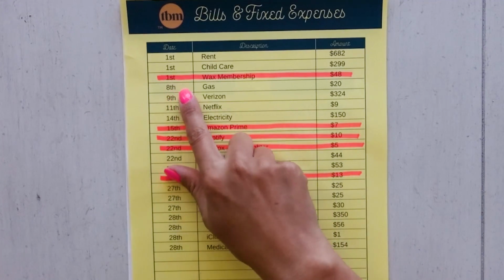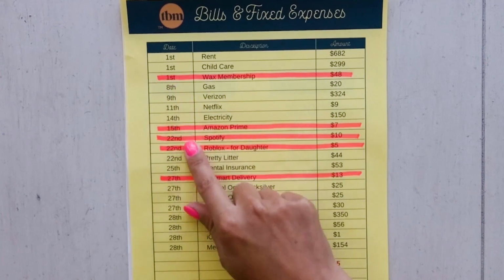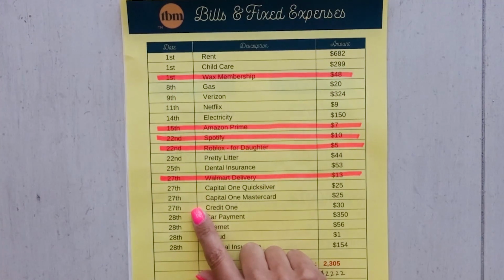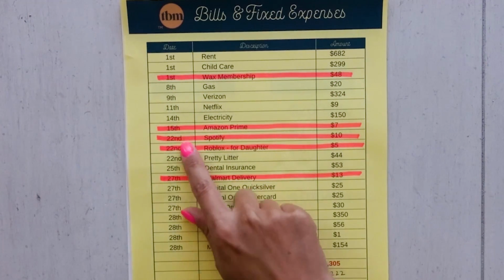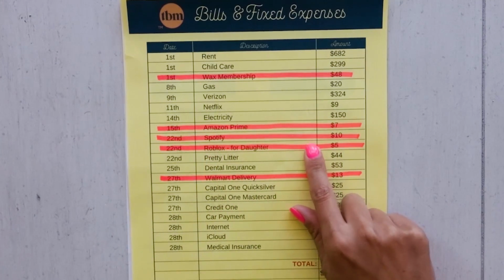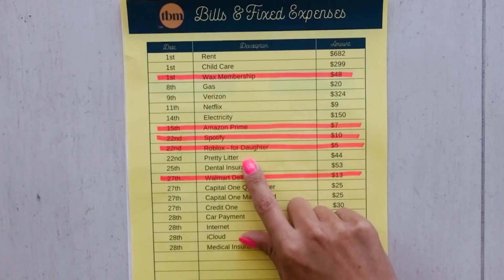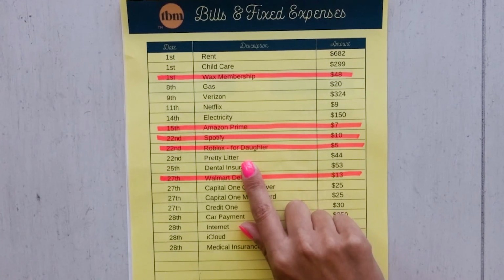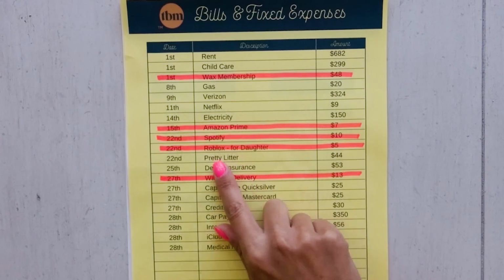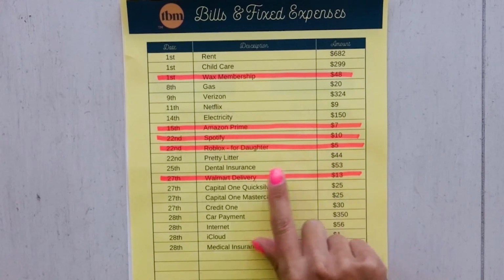So right now she has a Wax membership for $48 a month. If it's highlighted in pink, I recommend that we get rid of it. So Amazon Prime, get rid of it. Spotify, Roblox. Now, her daughter is very close in age with my son. I'm well aware of what Roblox is. This is basically a game. So I'm gonna get rid of the $5 a month she's spending on the game.